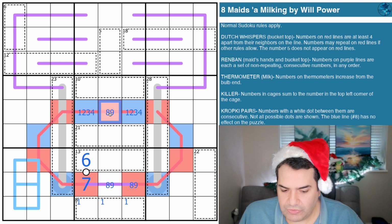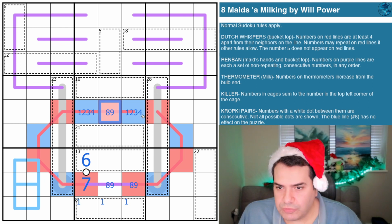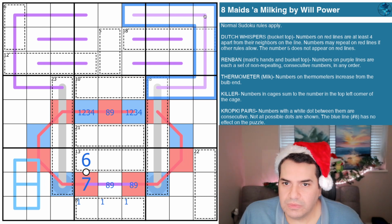Now, if I have a 7, that would mean I'd need to have 7. And then I'm back to 3 fours, which would break the Dutch whisper. So this is 8 or 9 with, depending on whether this is 8 or 9, a whole bunch of different options in here. Not great. Thermometer maybe? Or, I mean, the other potential break-ins I've sort of ignored would be these Renbans at the top.